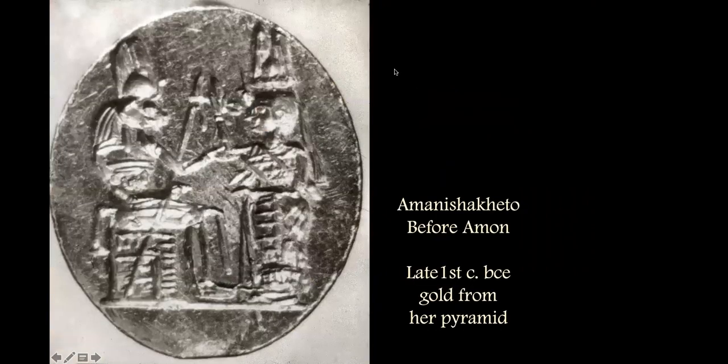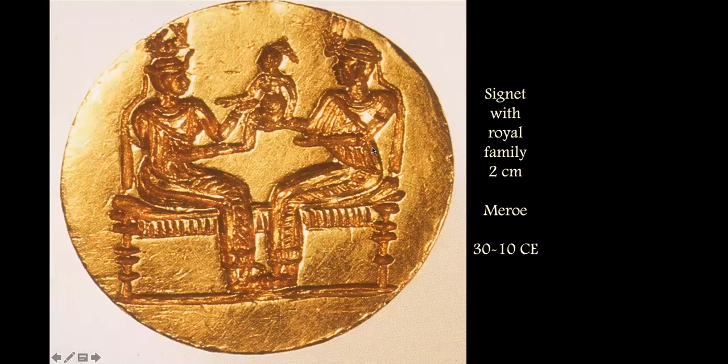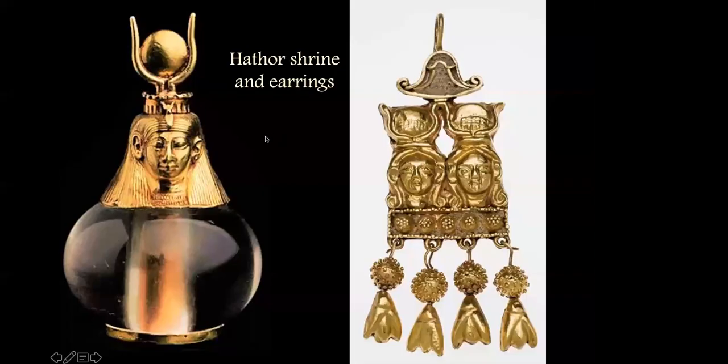This one I don't have in color. But again, woman and God. This one's in silver, showing her nursing, mother of the nation. Actually interesting, she has the Horus falcon on her head, symbol of rulership. And here she is, this would be her male consort and their royal offspring, the sun. This was also found in her pyramid, this incredible gold and crystal Hathor icon. Jewelry with Hathor dangling from the ears.